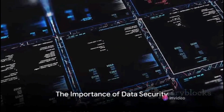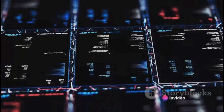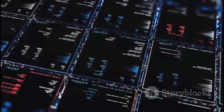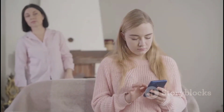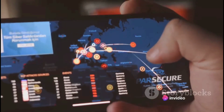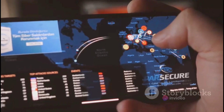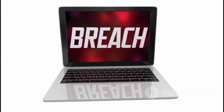Do you ever worry about the security of your personal data in today's digital age? In a world where information is the new currency, data security has become more than just a buzzword. It is a critical necessity. From our social media accounts to our bank details, personal information is at the heart of our digital existence. But what happens when this data falls into the wrong hands?